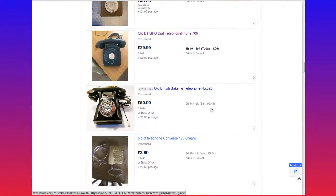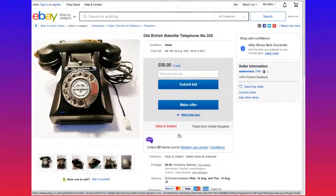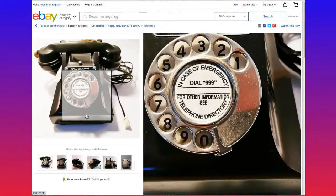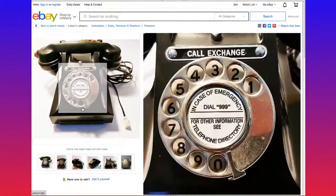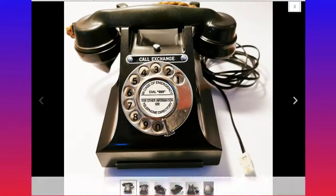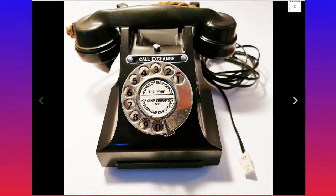Old British telephone number 328, £50. Right. This picture doesn't look right somehow. I don't know why, it just doesn't look right. But let's have a look. Let's mouse over it. Right. Again, not quite right. Look at the shape of this finger stop. See how it's curved on one side and straight on the other side? That means that is a dial 21, not a dial 12.